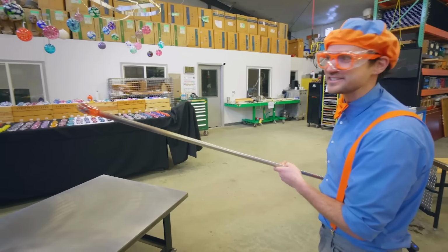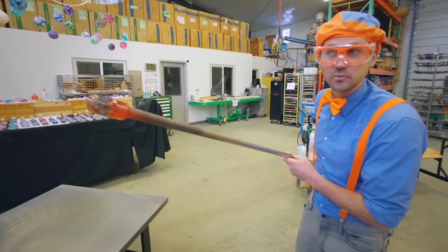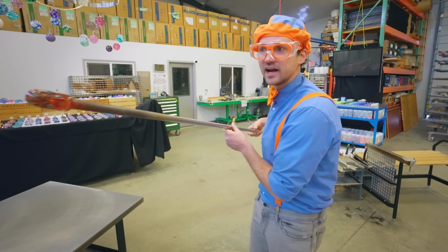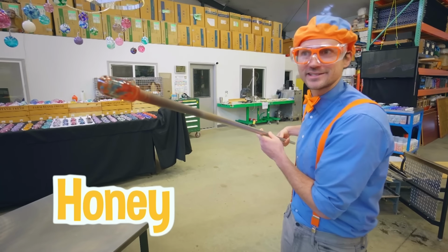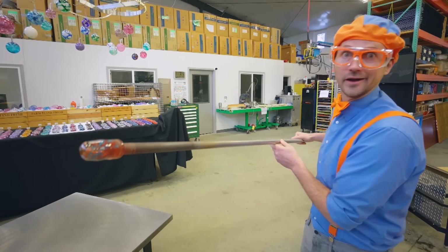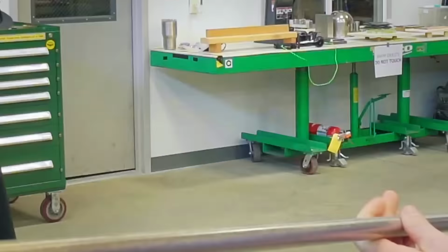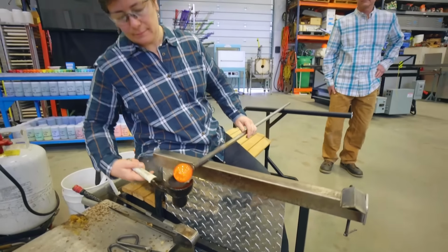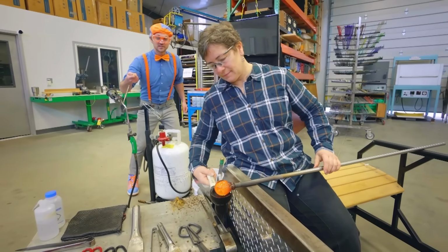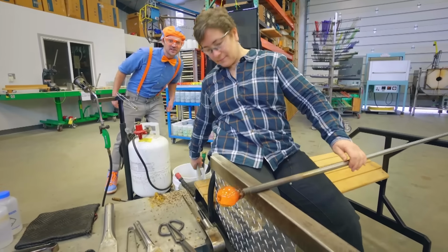This is fun. Wow, it's so cool how glass is really hard when it's cold. But when you heat it up to really hot temperatures, it turns into a honey-like consistency. I love honey, but I definitely do not want to eat this glass or honey, because that would burn us. Do you see what she's doing? She's using that spoon-looking device to roll it in, and look at how smooth and circular it looks.